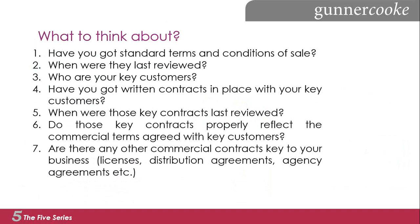Who are your key customers? Make sure you've got a list of key customers. Also consider carrying out credit checks regularly on those key customers to make sure that they're creditworthy. Have you got written contracts in place with those key customers? When were they last reviewed? Again, if they're more than 5 years old, it's likely that they are not up to date and don't reflect key commercial terms. Are your customer contracts reflective of your key commercial terms?